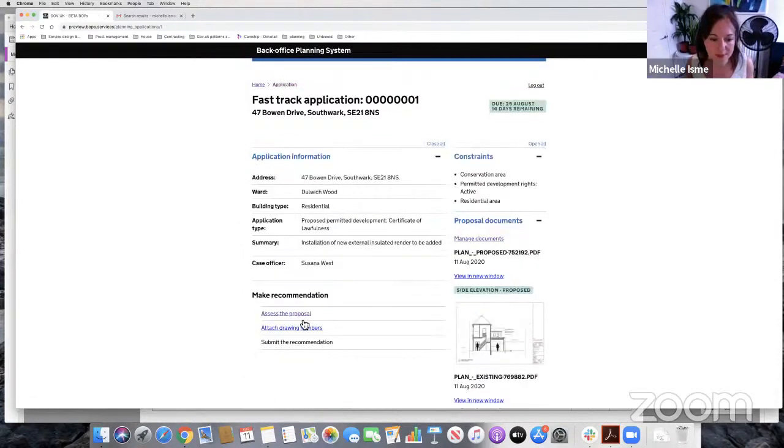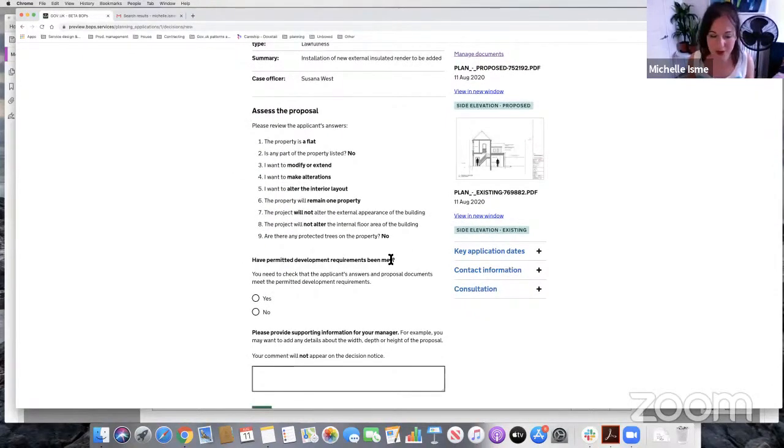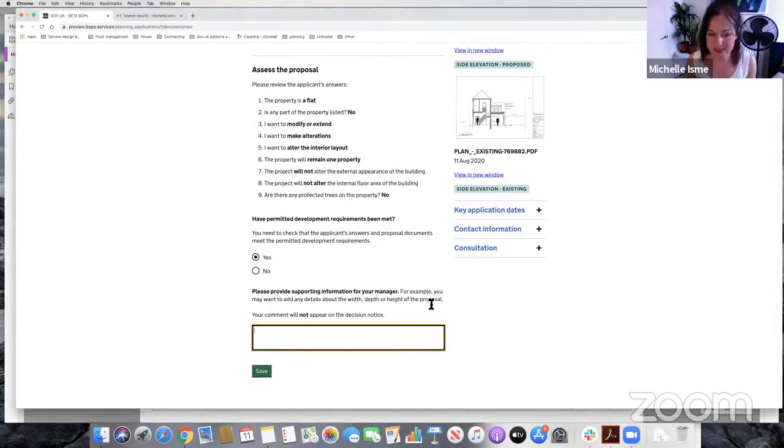So I'm just going to go back to my application now. I'm going to assume I've looked at all of the drawings, I've measured them, I've deleted a couple and added some revised drawings. And then based on that, I think that it meets the requirements in terms of permitted development policy for a certificate of lawfulness. So I'm going to say yes. Now, we've added this section here because we know sometimes managers want a bit of extra information from officers. This isn't universal across all councils, so it's up to the officer here. But in my case, just to demonstrate, I'm going to add something.